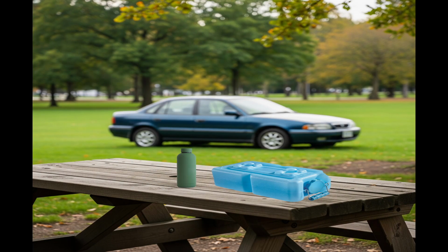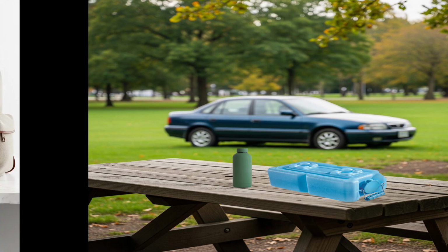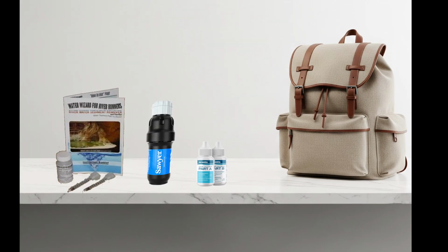To get home, you'll need water, so pack a filled water bottle or canteen and keep another 3 gallons of water in your car or your office. Pack a Sawyer Squeeze water filter to collect more water. Pack a flocculant called Water Wizard for river runners and Aquamira to purify the water you collect. Watch my video on water storage and filtration if you want more details.